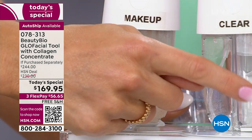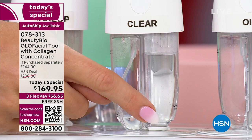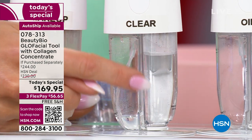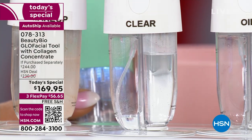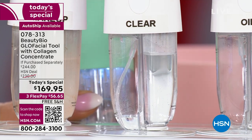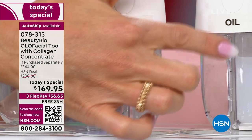If it is clear, I promise you, it's not actually clear. Hold up your cell phone light and you'll see little tiny floaties in there. It's so satisfying. But if it's not really makeup-y, that's a good sign that you're getting everything out. And the more often you use your Glow Facial, the more often you'll go through periods where it's much clearer. Don't worry if you do it the next day and it's oily.